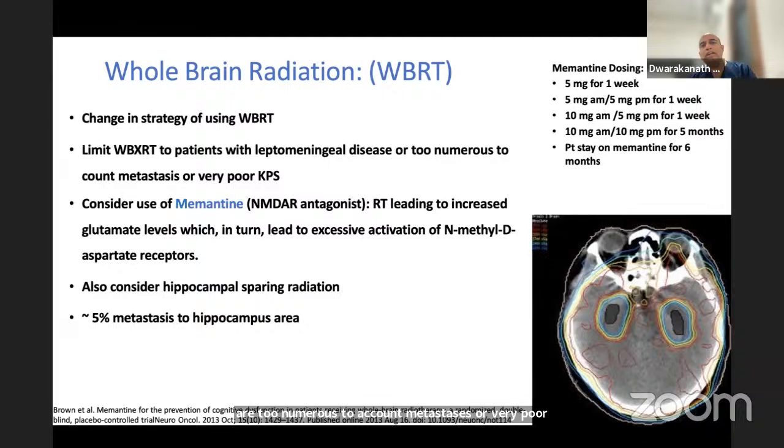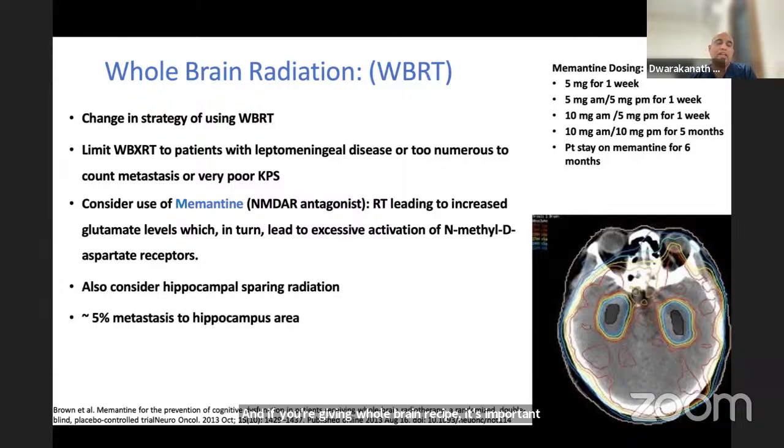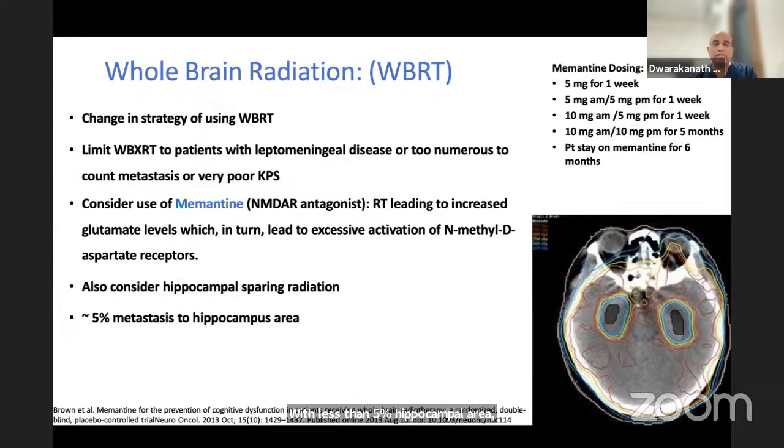If you're giving whole brain radiotherapy, it's important to consider using memantine, which is an NMDA antagonist, and also to consider hippocampal sparing radiation as shown in this diagram, with less than 5% of metastases in the hippocampal area, but you still need to use hippocampal sparing radiation.